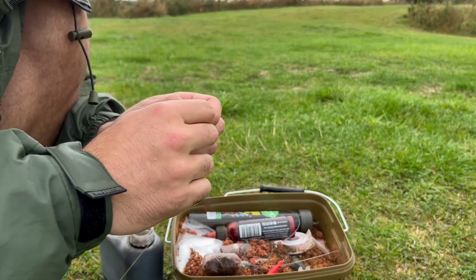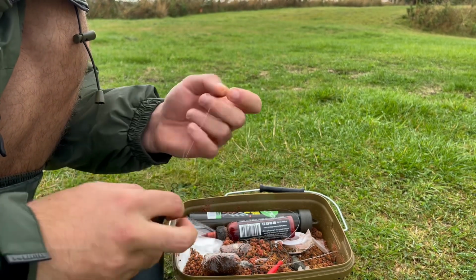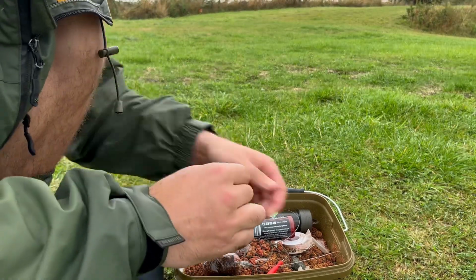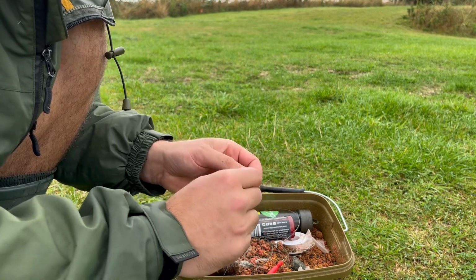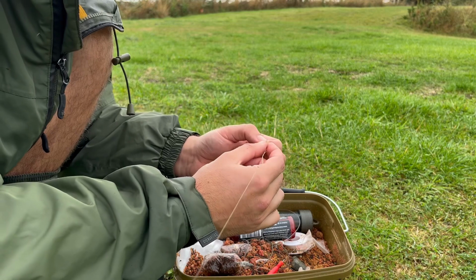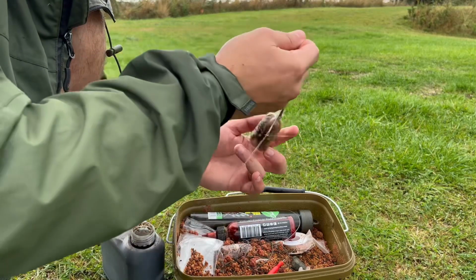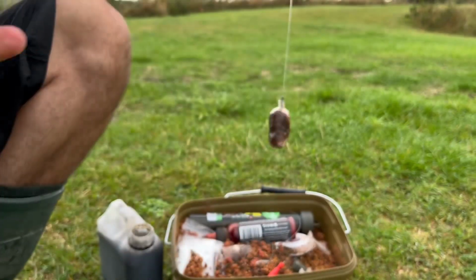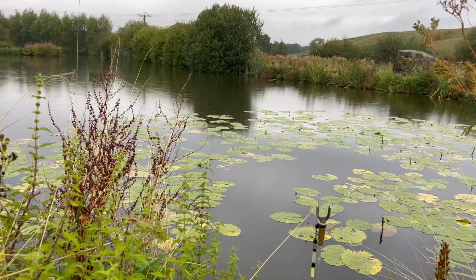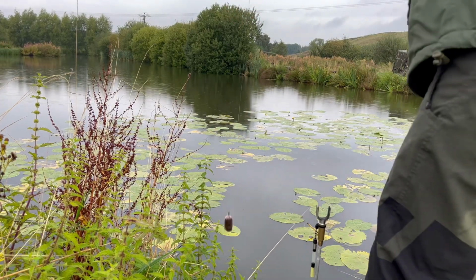Just a case of looping your lead off and putting your bag on. So that's ready to go. So yeah, once your bag's looped on, I'm going to take the line in my right hand.